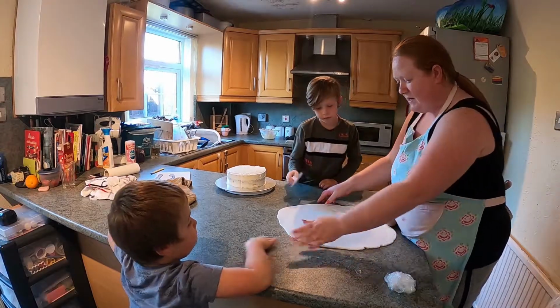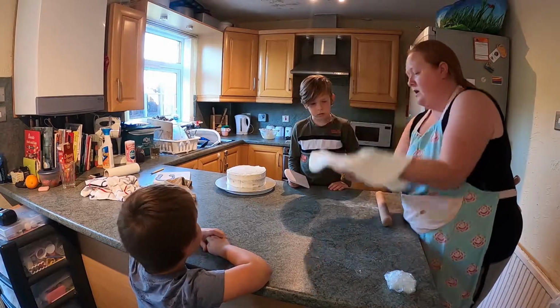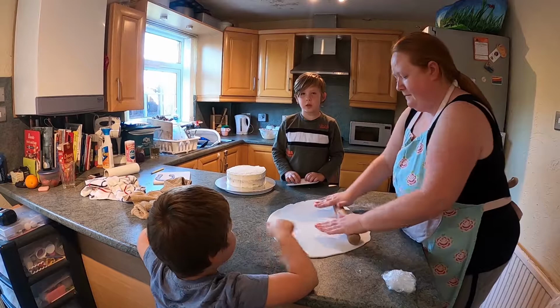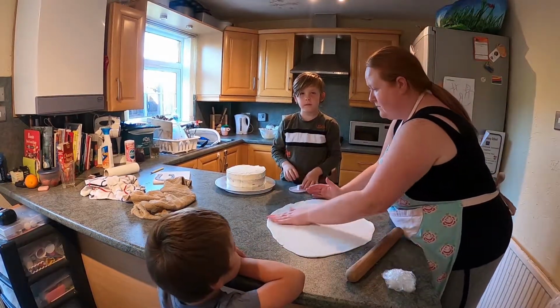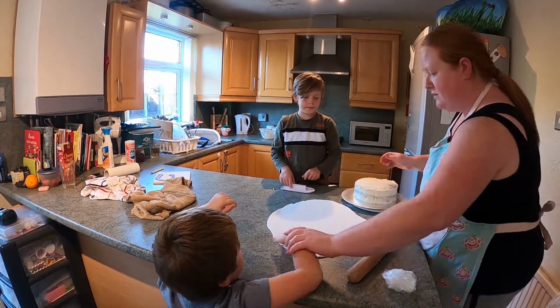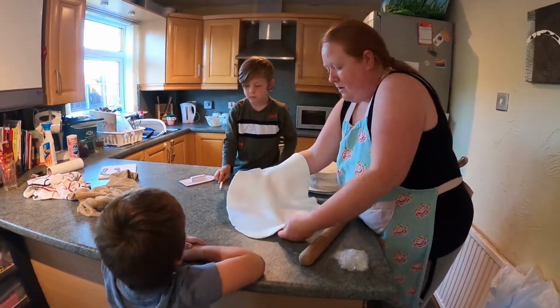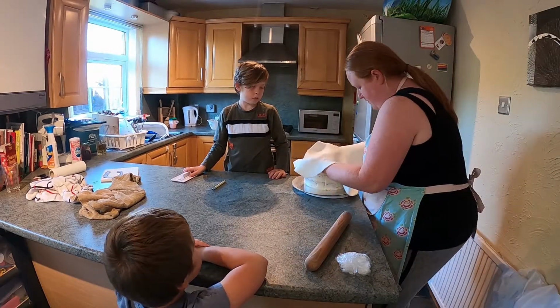Right, let me just fix this little bit. Okay, just one second. It's alright. See how smooth that is? To get that really smooth icing, you need to knead it using your hands going like that. So I am just going to take this closer to me. You can either put it over a rolling pin, or just do it if you're confident enough.